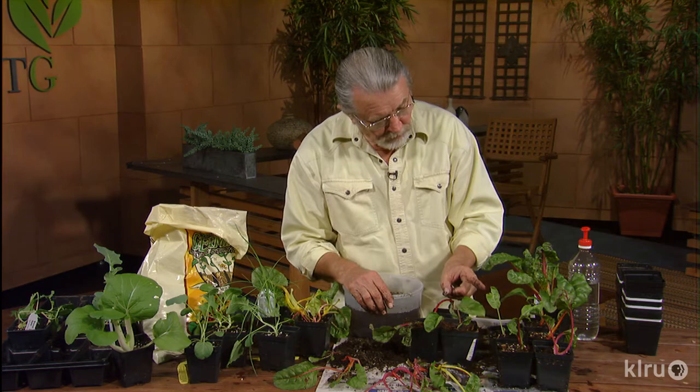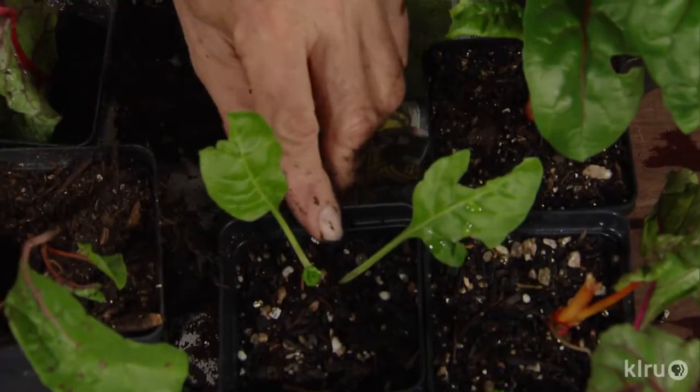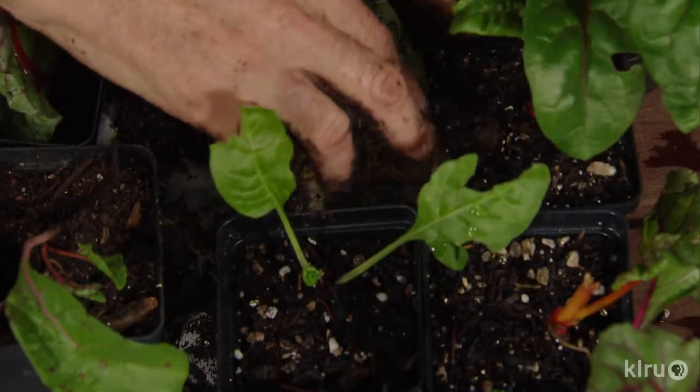I did these a few weeks ago, and I just did the exact same thing that I showed you. And so now they are recuperating. They flagged a little bit. They kind of looked like they weren't going to make it. And then in a few days, they did snap out of it. So here we are. They're coming along very nicely.